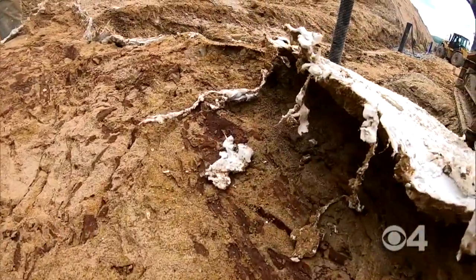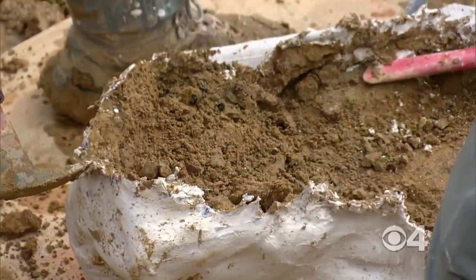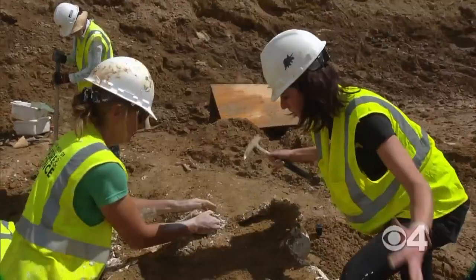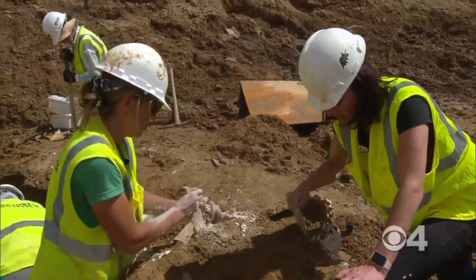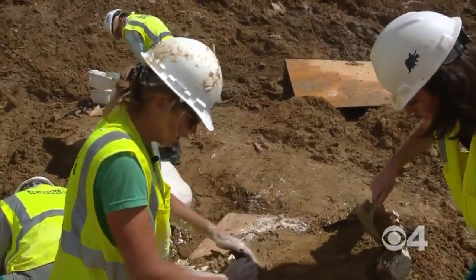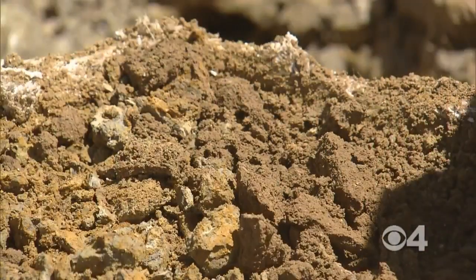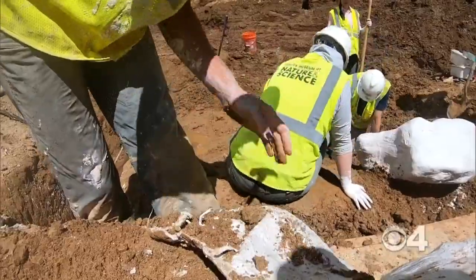Where's the chunk of the bone? Right by your camera. GoPro. Right down there. Directly down. It needs more plaster to protect it. What do you think this overall weighs? Probably like 1,500 pounds. It was big. But hopefully we'll get it down to less than that as we continue to remove all this sand and mud, lighten it up a little for its journey back to the museum.